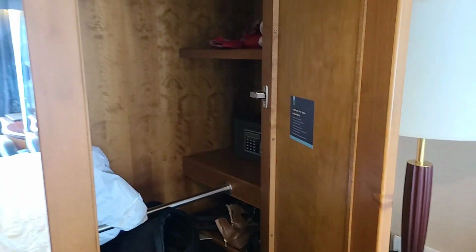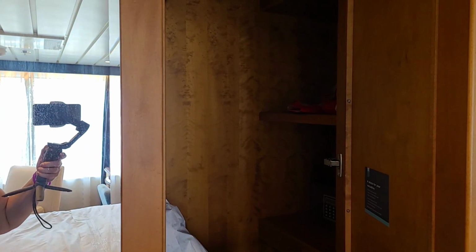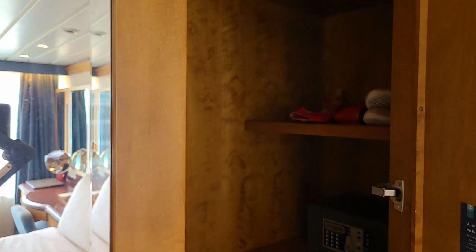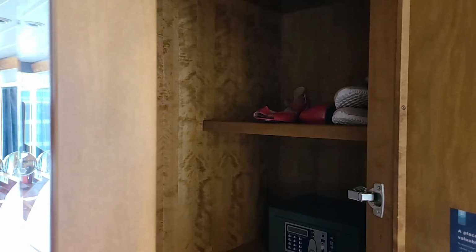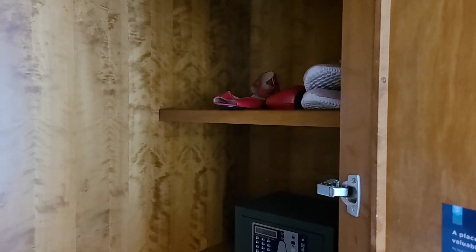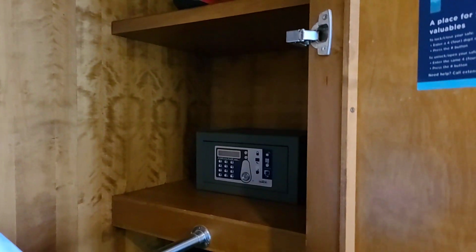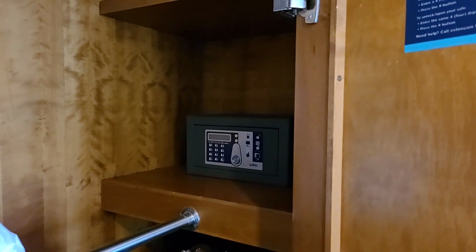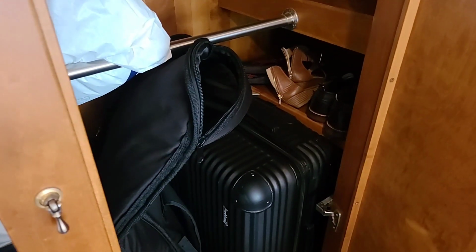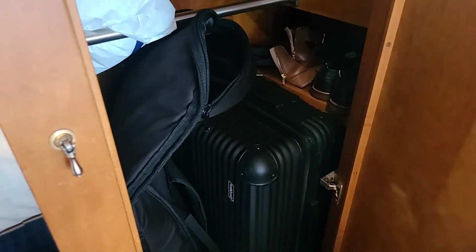Then you're going to see that you have all of this storage for clothing. More space than, again, we could ever use, but it's nice to have for extra. So that is also where your safe is. So I've already put that in. And as I mentioned, I already put our clothing away. So this is just our luggage.